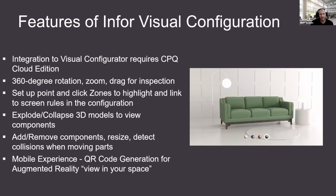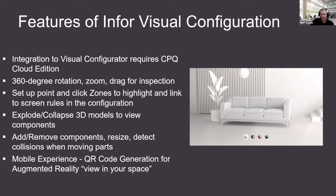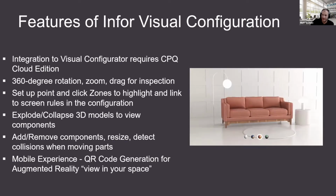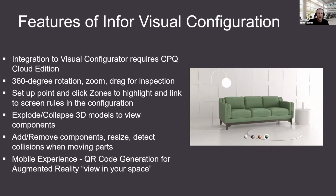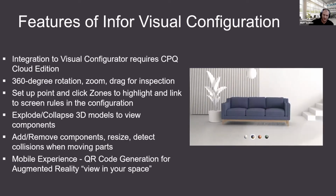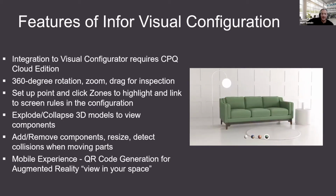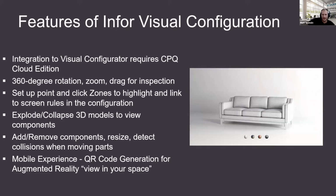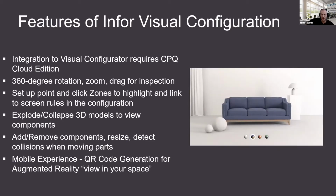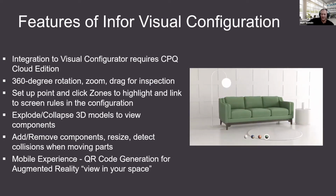Some of the things that we're going to be looking at today: I mentioned rotation, zoom, dragging, being able to view the product from every angle and very up close as well, to see some of that nitty gritty detail that you might need to know. You can also set up point and click zones within your model. If I want to click on the feet of this couch, for example, being able to link various areas of the 3D model to the actual options within the configuration that correspond with it, and easily go back and forth between those, makes it a really seamless and easy process.